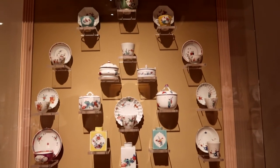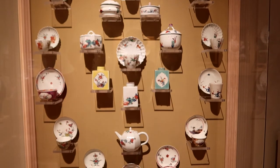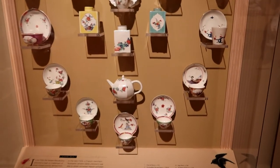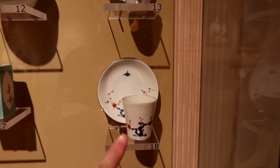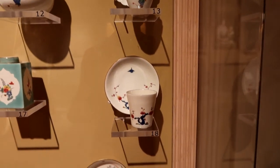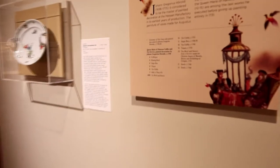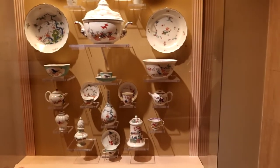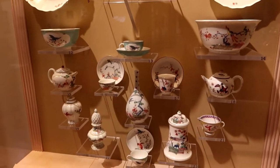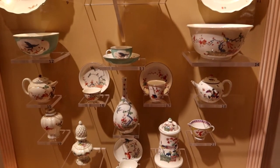This looks like a promising spot for chocolate stuff. No luck though. Oh, no, there is number 18. Number 18. It's a chocolate beaker. Oh, yes. Chocolate beaker. Nice. Oh, number 20 looks cool. Oh, number 20 is a sake bottle.